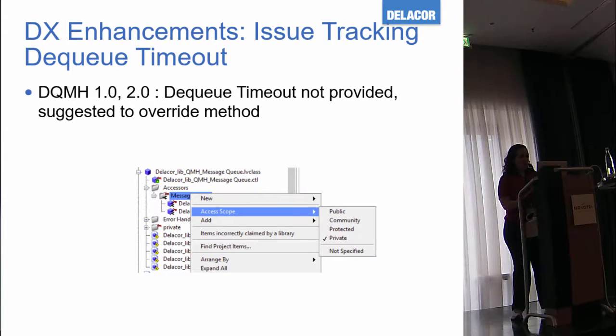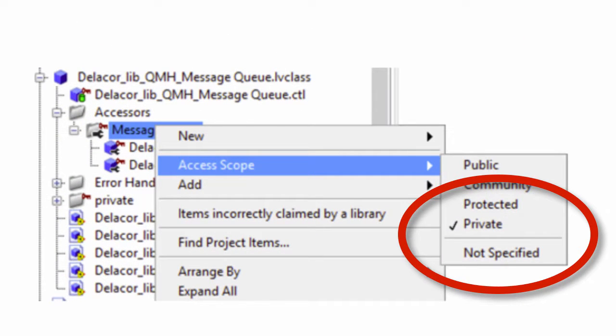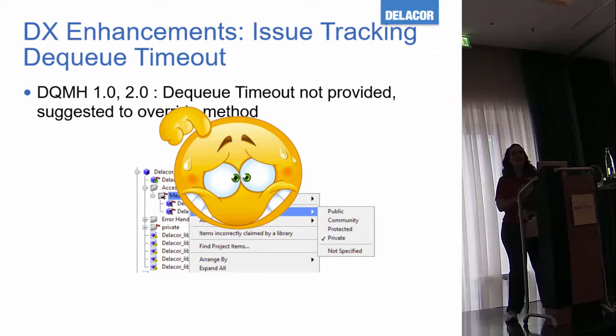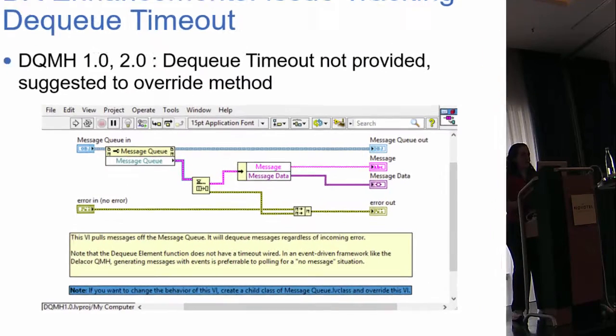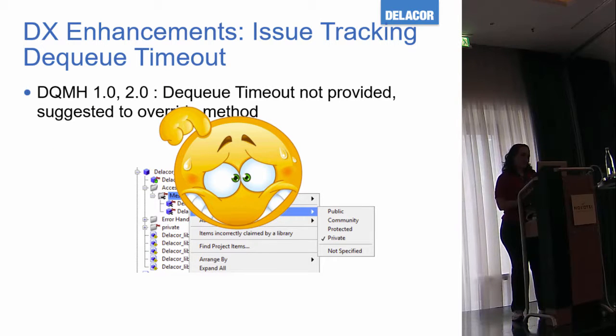Well, that's great, but on 1.0 and 2.0, we made the accessors to the queue private. So, oops, sorry. Until somebody tried to do that, and they were like, well, your documentation says that if I want to do that, it's in blue down there, just create an override for this VI. Well, I can create the override, but I cannot access the queue. So what use is that? So again, sorry about that.